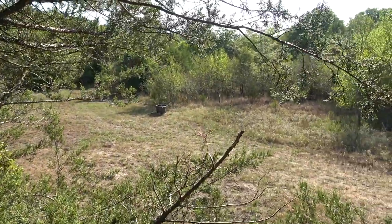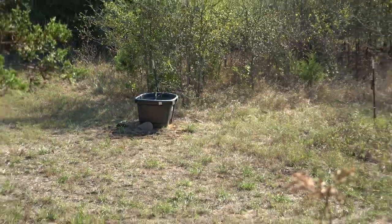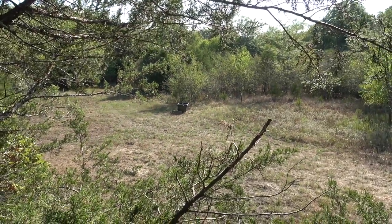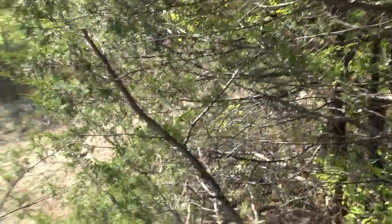So I'm up here in our tripod looking over this water hole. As you can see, in the morning sun it's hitting you right in your face, and it's not the best setup in my opinion. I don't know what I was thinking whenever I set it up. Yeah, that's probably about a 24-yard shot right there. But there's a spot just right over in here that I'm going to put a pop-up blind.